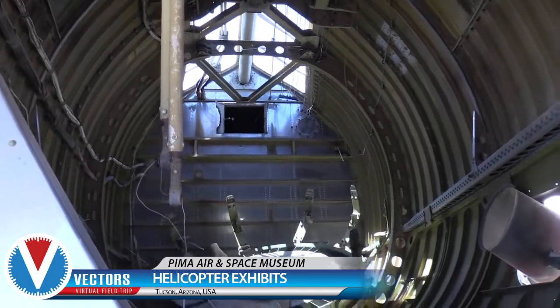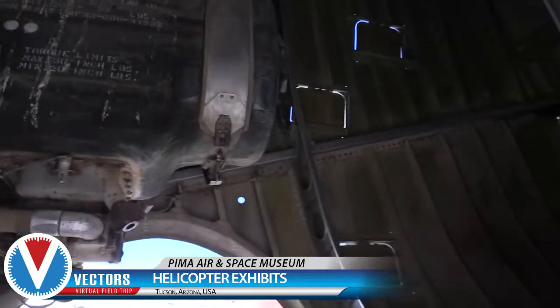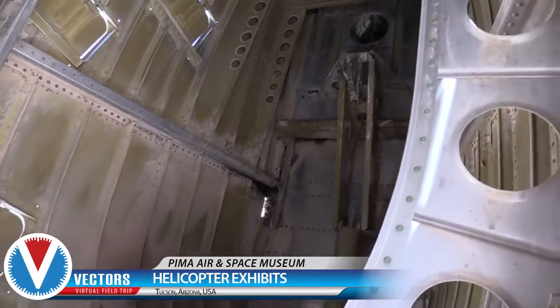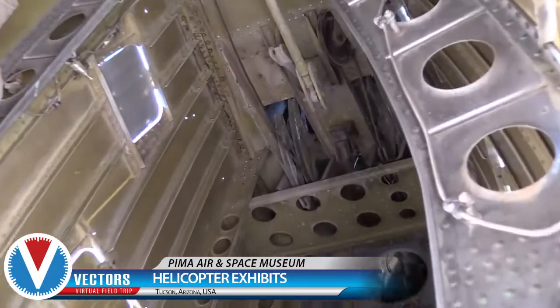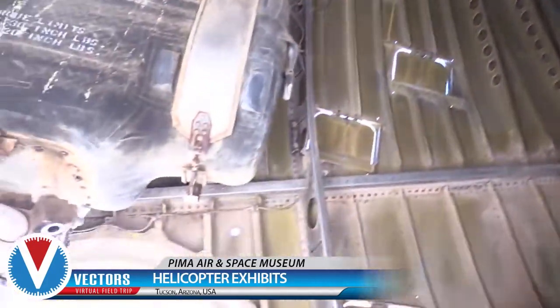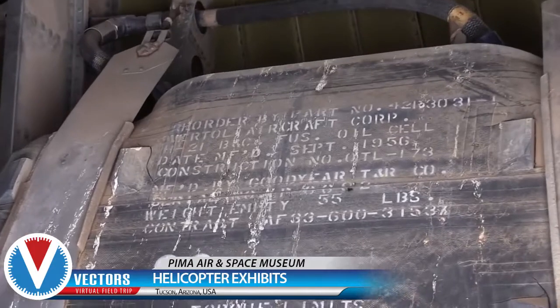Oh, wait, how does this thing go together? What are they doing in there? I never know what they're doing in there. Man. So there's the controls for the rear rotor right there, but I don't know how this all went together. We got no engines, Ted. Do we?